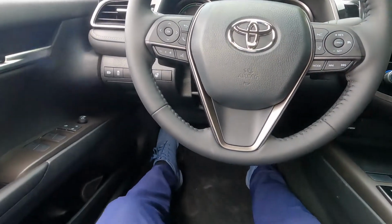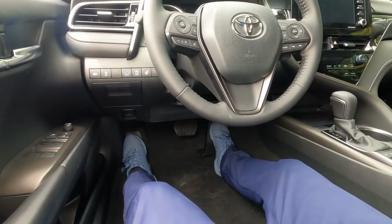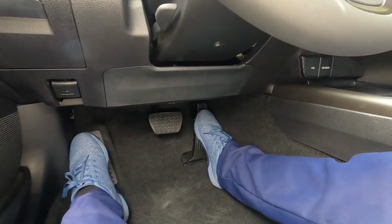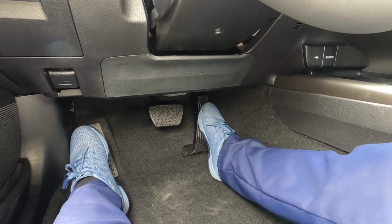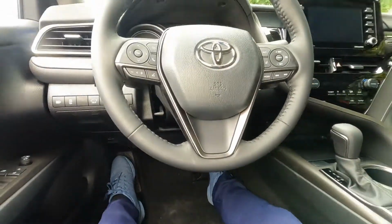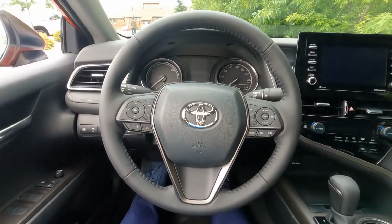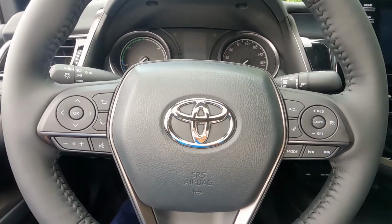Before I get into the gauge cluster, I did want to show you the legroom. I've got the seat pretty much all the way back, and I want to show you how much legroom there is. So there's my feet down there. And I could not drive the car with the seat all the way back. So if you're a 6-footer, I think you're going to be just fine. Probably even taller people are going to be just fine behind the wheel on this one. So I'm going to move that seat up so I can start the Camry. Here we go. Much better.